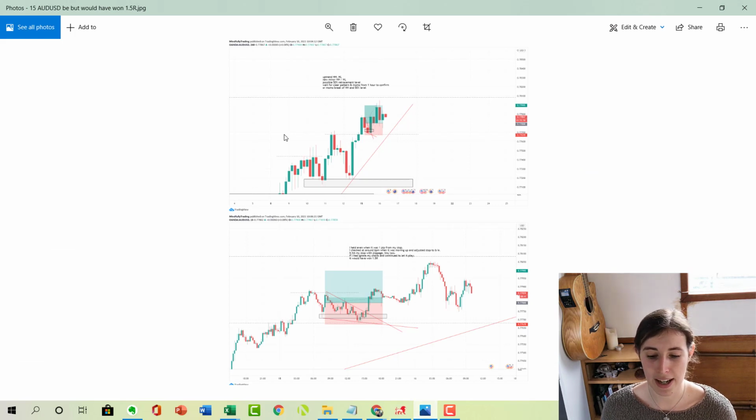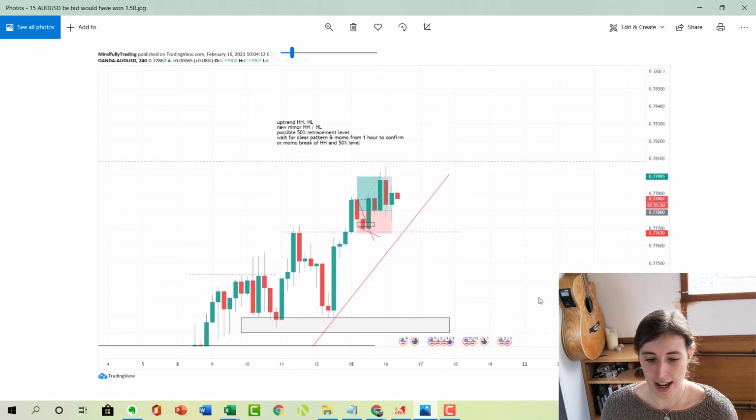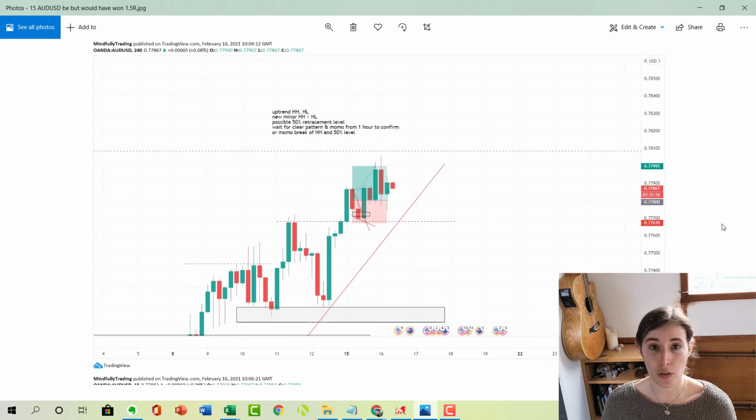So starting off with Monday, I took a trade on Australian dollar, US dollar. I'm just going to zoom in here. And this is a screenshot of the 4-hourly chart for the pair. This is the basis that I use for my trade setup. As you can see, there's a strong uptrend here, making higher highs and higher lows.